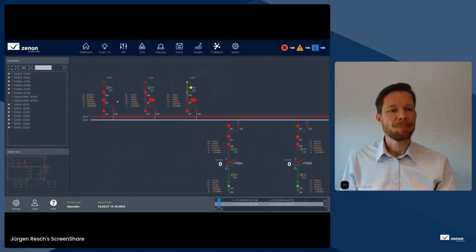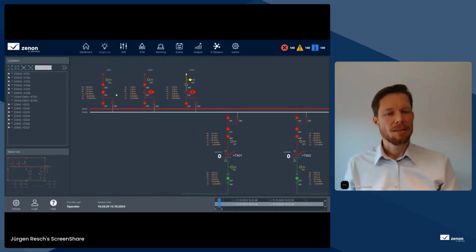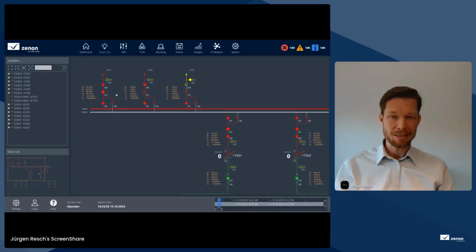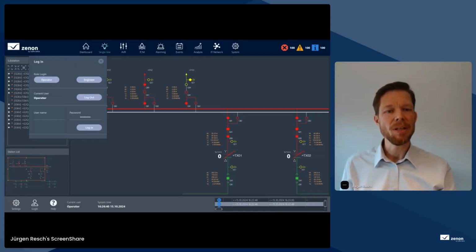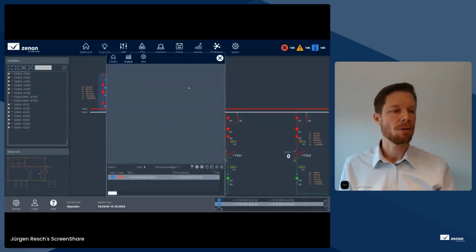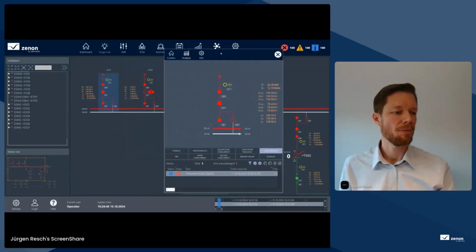Now we are at that starting point where we are engineers and we want to test the new spare part. And how do we do that? As a first step, we need to log in as an engineer, and to show you that there is a difference in the view. So we see here this detail view of this incomer.